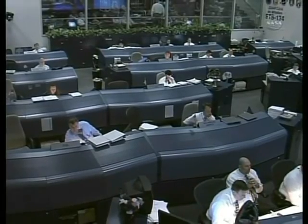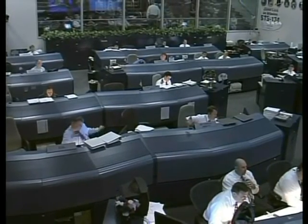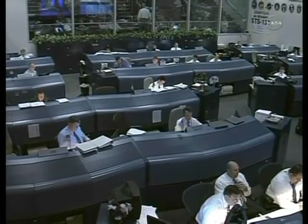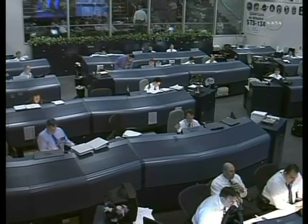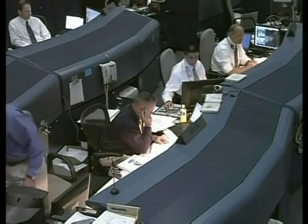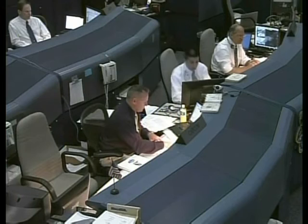That's a good read back, Endeavour. And Flight Director Richard Jones getting a go from flight controllers for a shutdown of the auxiliary power units. Endeavour, for Rocks, you are go for APU hi shutdown. Copy, go for APU hi shutdown.